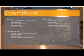We do also need the ability, though, to retrieve content, move content from the semi-active use phase, either back into an active use phase. Maybe it's become relevant again. We're working on a project where I've referenced this content, and now I need to use it again. I need to make some amendments to it to include it as part of a project.